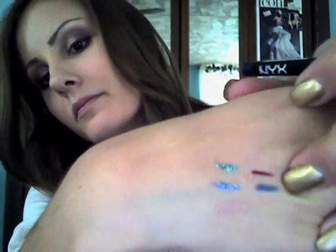Because plum, I've learned from that book, actually is a really good color for people with brown eyes to line their eyes with, as well as brown. And also you can do blues, which I got a blue one in Sapphire. So it's a very nice royal blue.